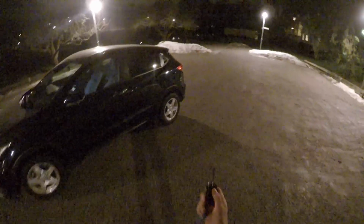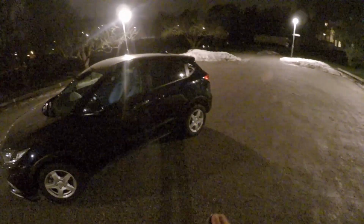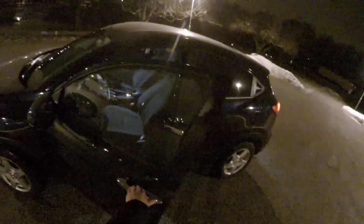This is the key. It's ordinary. You can see no start and stop here, which I don't know. You can see here too. Pretty nice to have metal door handles.